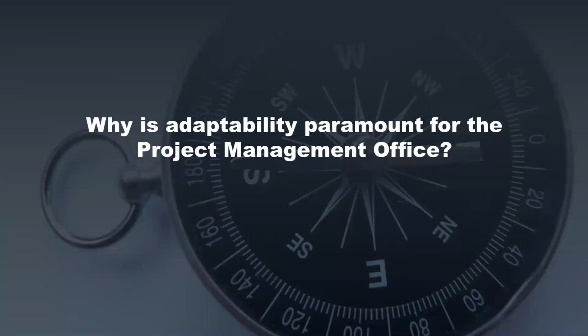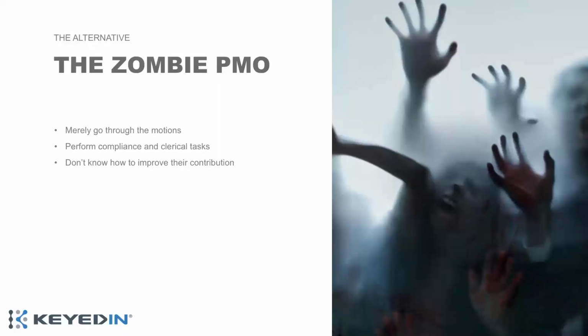To begin our discussion today, I want to start by talking about why this concept of adaptability or empowerment is paramount to the project management office. And to do that, I want to refer to some recent research by Gartner. They spoke about a PMO that just goes into almost like a hibernation state. Their term was the zombie PMO.